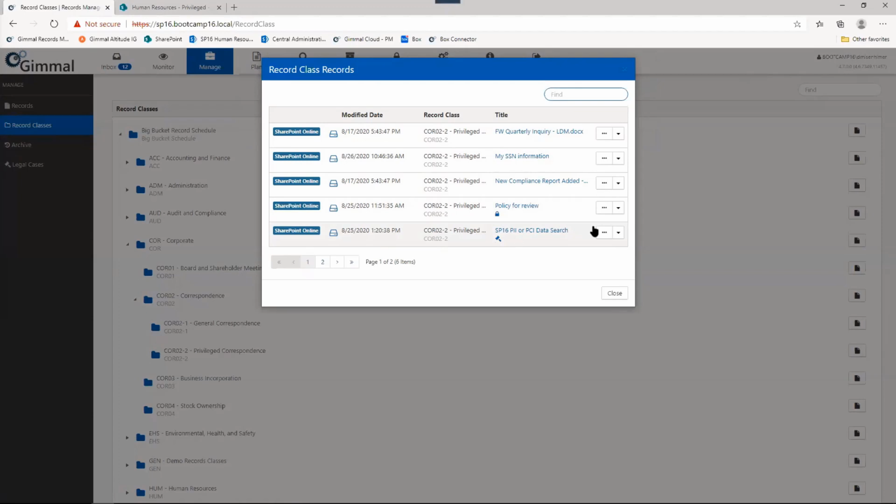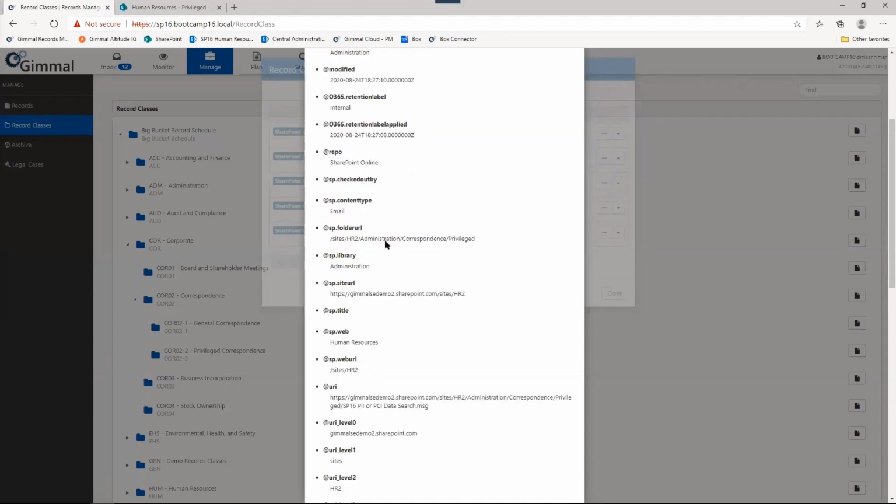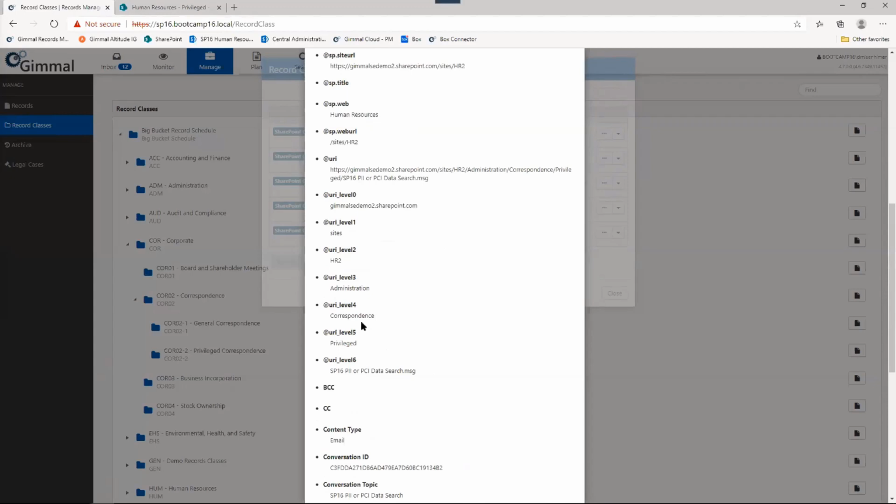The way we're managing this in the background is simply we're coming in and capturing the properties that Repstor is writing into SharePoint. So here you can see Gimmal Records Management has captured from that email in SharePoint the created date, the file name, the folder it's located in, the O365 retention label. We know it's in SharePoint Online. We know where in SharePoint Online it is. We know that it's in the Human Resources site. We know the path to where that record is.